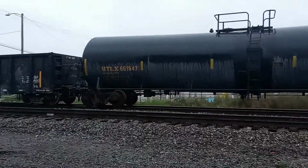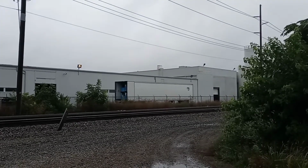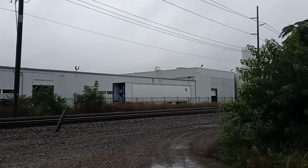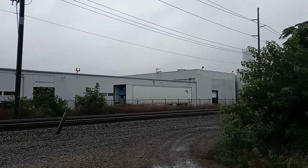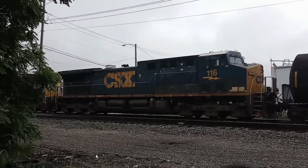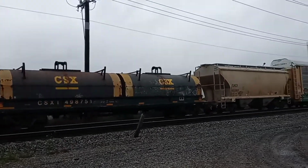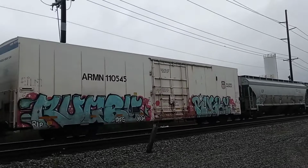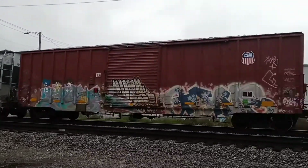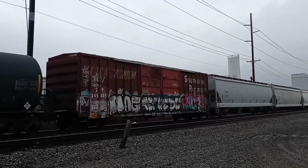After that, it wouldn't be too long before the next train arrived. This one snuck up on me. I barely got the camera up in time. Dual AC44CWs, the leader still in Y&S pink. Awesome. Here's a Union Pacific reefer car. And have a look at this old Southern Pacific boxcar here.